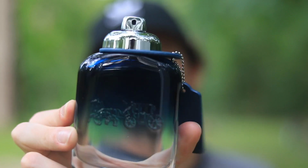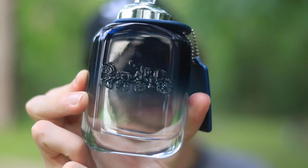This is blue. The bottle goes from a bluish to clear gradient, and of course the name of it itself, Coach Blue. Your mind may immediately go to something like the original Coach, Prada Carbon, Dior Sauvage, Dylan Blue, Acqua Atlantique, all those blue brothers. You may start thinking of that, but I can tell you with this one, it doesn't smell like those, which is kind of a good thing, right?